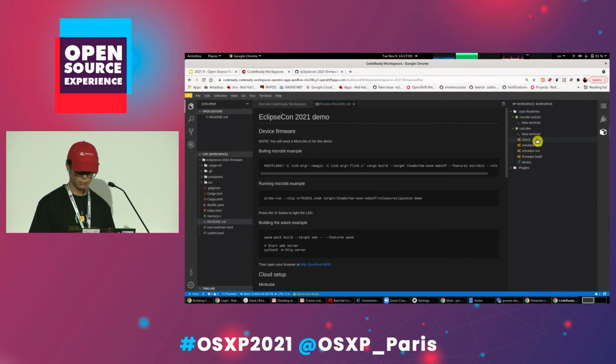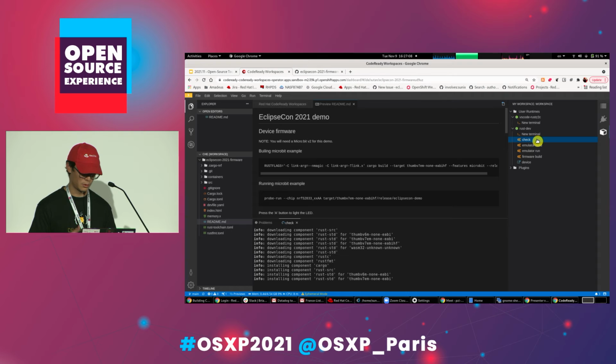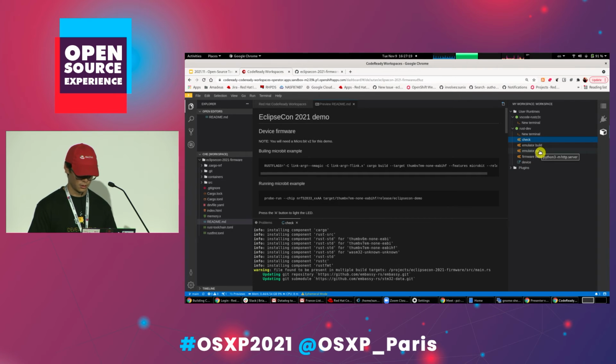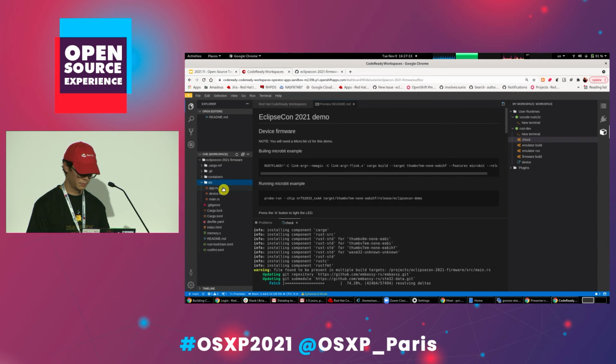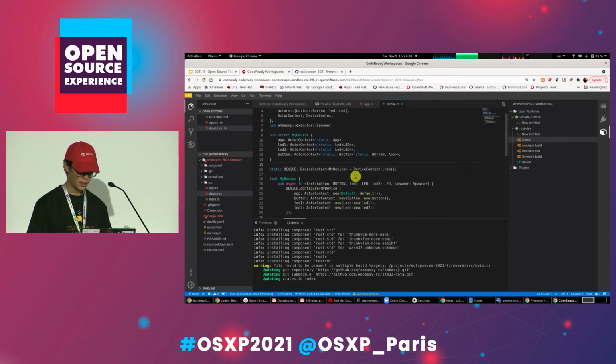I'm going to do check. By the way, I'm not a Rust expert, but this is very fine because I have everything I need. I know how to compile it. It's as easy as clicking there on check, and I know how to run the emulator, for instance. It would be as easy as clicking on this link, and I can also open the files and code. So it is a complete IDE.